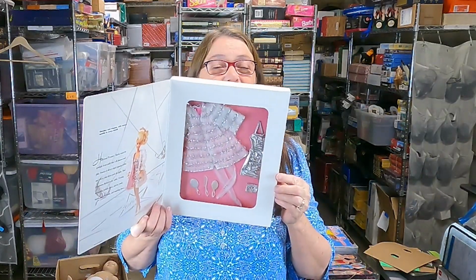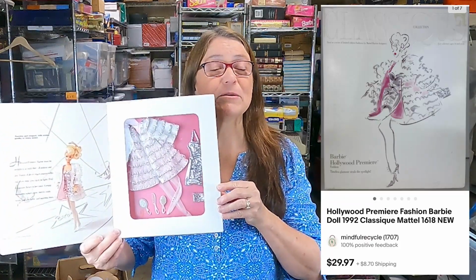I love selling Barbies, and they don't have to be super vintage for me. They can be from the 90s. I'm okay with that. I will do a buyout because usually when I find them, somebody has a ton of them because they collected them and they're done collecting. And so I paid $10 for this, and it sold for just $30, but that's okay.